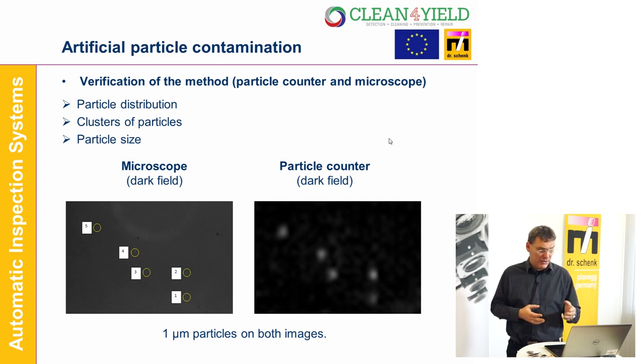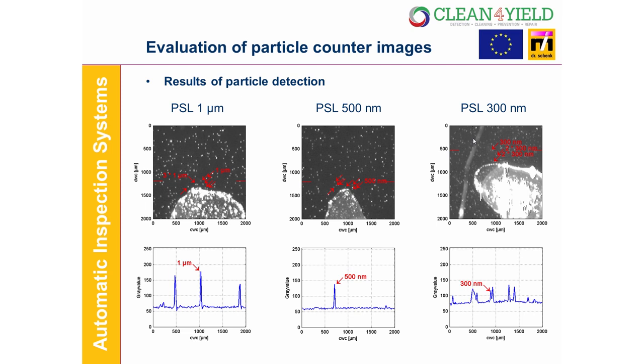And now Dr. Schenk is measuring the intensity of the pixels, the gray values of the pixels, and if it's brighter, the particle is getting bigger. So this is the way to calibrate the system. And here you can see the images of 1 micrometer particles, 500 nanometer particles, and 300 nanometer particles. The gray value, the intensity of light, is increasing. For the 1 micrometer it is the highest level, for 500 nanometer it's getting lower, and for 300 nanometer it's getting lower again. And here on the gray images, you see the bright, medium, and low intensity particles on a particle detector.